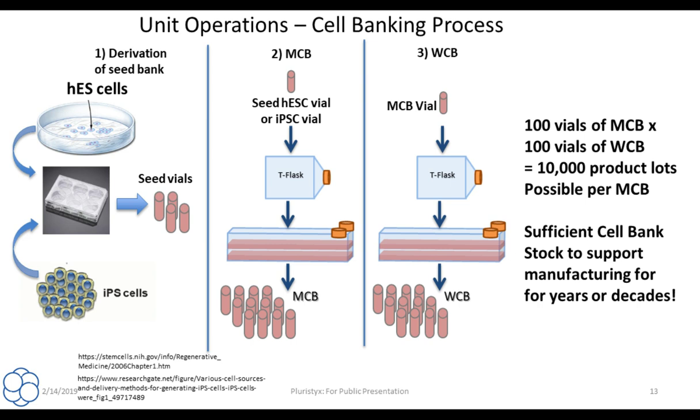That can then be thawed and used to make a working cell bank, in nearly the same process as the master cell bank. And in this case, when we talk about the lifeline or the life cycle of the product, 100 vials of a master cell bank can make about 100,000 total product lots, because each vial of master cell bank can make about 100 vials or more of working cell bank. So you just multiply that out, assuming that each working cell bank vial can make a product lot. That's 10,000 possible product lots from relatively small banks.